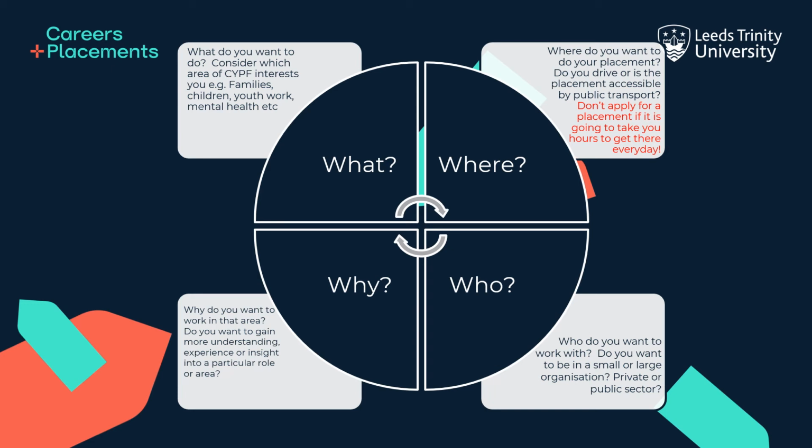Why do you want to work in that area? So do you want to gain more understanding, experience, or insight into a particular role? Do you want to see if it's right for you or not to develop a career within there? And who do you want to work with? Do you want to be in a small or large organization, private or public sector?